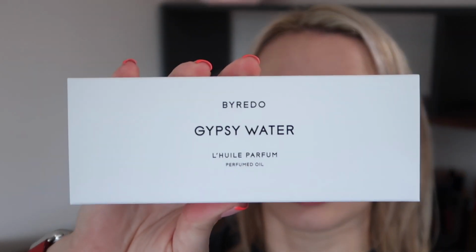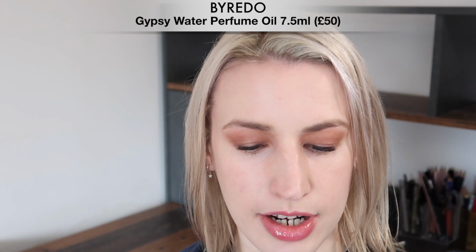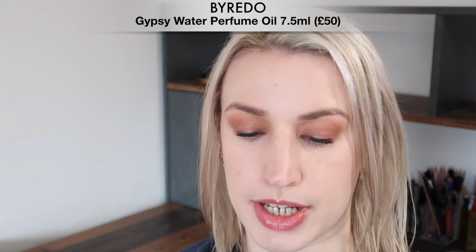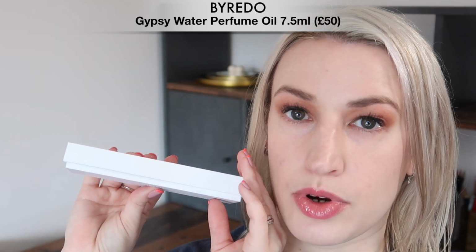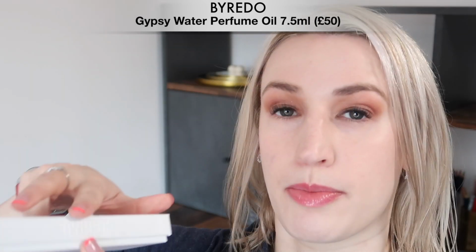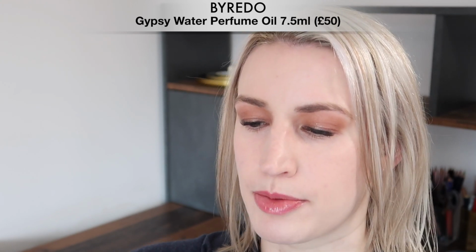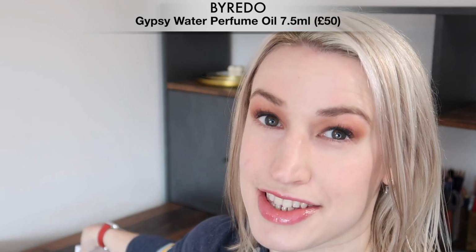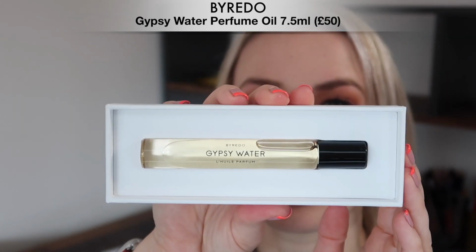So the first one is a pretty well-known high-end fragrance. It's by BYREDO, and it is Gypsy Water. Now the one they've included in this set is the perfumed oil. It's 7.5ml or 0.25 fluid ounces. It was sealed, but obviously I've opened it to smell it, and this is what the packaging looks like. It's got BYREDO embossed on the side. Now this is pretty pricey. It's a 10ml perfume oil. It retails at £50 for this 10ml, and this is what it looks like in the box.